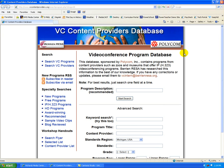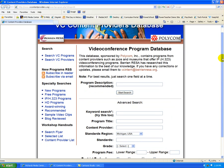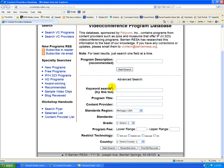The first thing you'll notice when you get to this page is that there is an area where you can search. It's a keyword search, pretty basic. All you have to do is type in the keyword you're looking for. You're probably not going to know a specific program title or a specific content provider. You can, however, choose which region you're in, so it will match up to Michigan standards if that information is provided. You can choose your grade level as well.